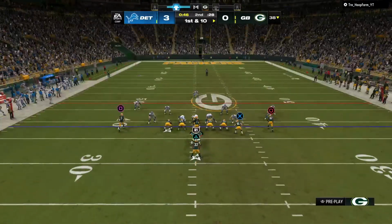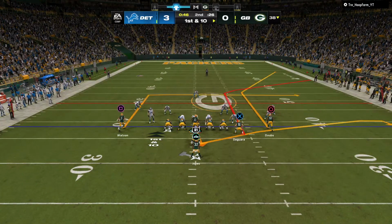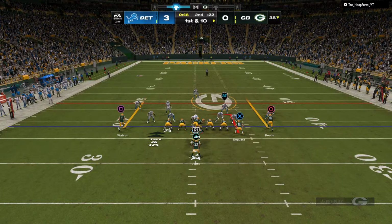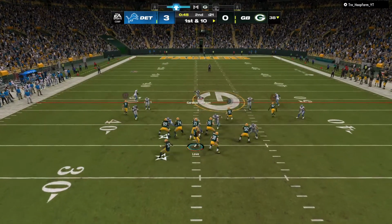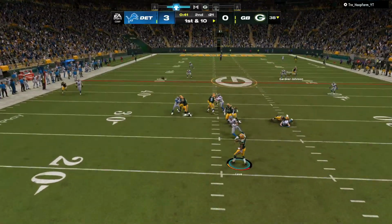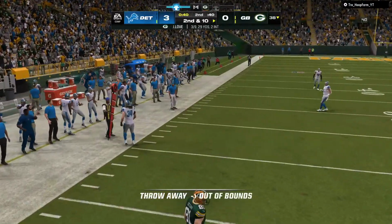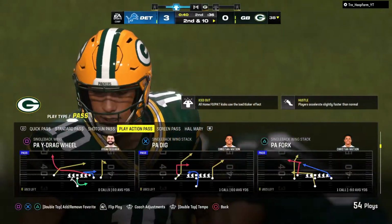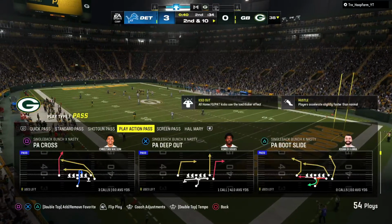About set to get this drive started. The Green Bay offense at the line. And with great starting field position and a couple of timeouts at their disposal, they'll certainly have the green light here. And now a throw on first down there, but it's incomplete. This defense is going to have to finish the job. There's still a second half that they have to play.